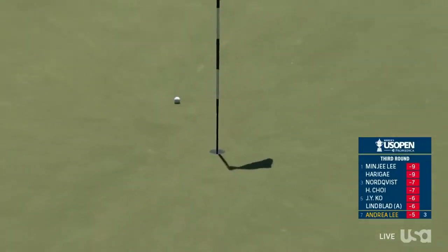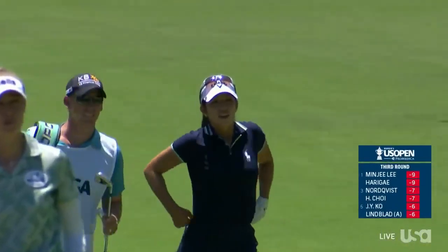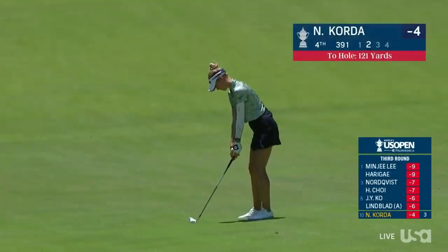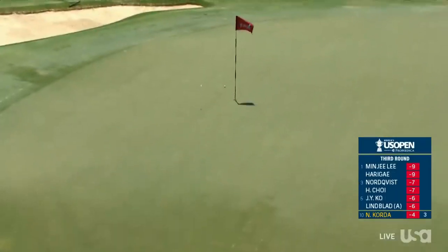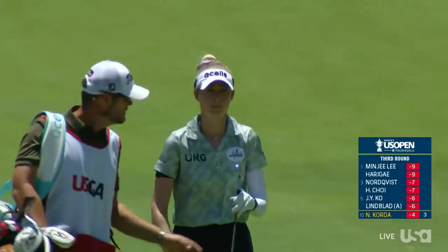Manages it beautifully, and that will be to get to within 3 of the lead. Drew Ernst is on her back. 132 is very much a go number for Nelly. It's adjusted for the elevation change. It's quite a bit uphill. Yeah, she knows it too.